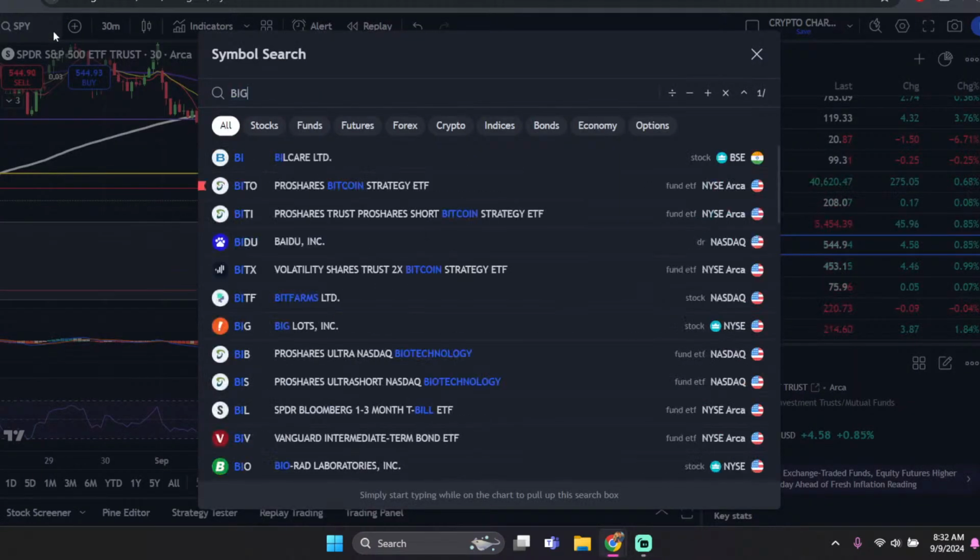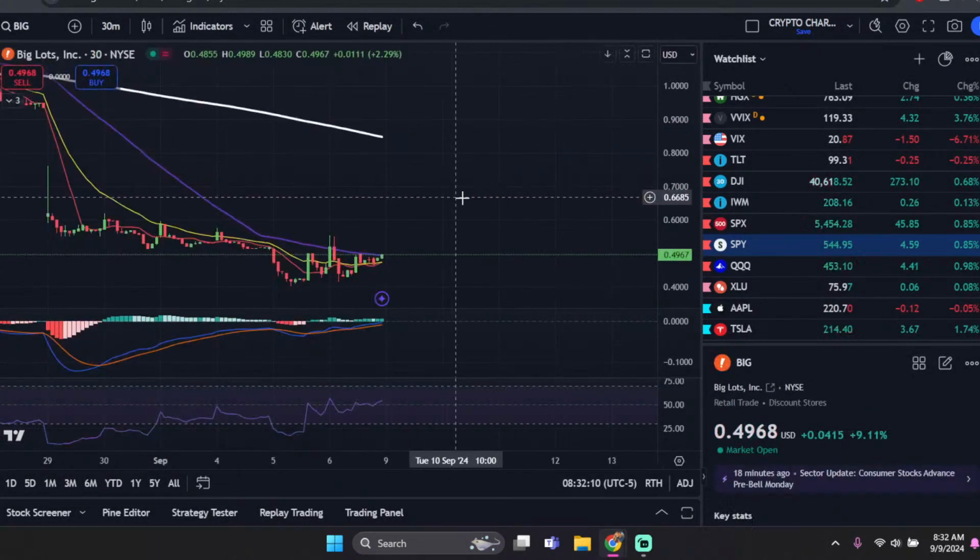Yeah, we can look at Big Lots to start off the day. First stock of the day. Let's look at the first stock of the day.